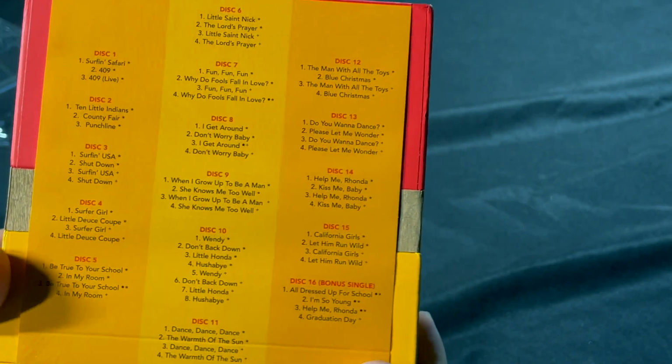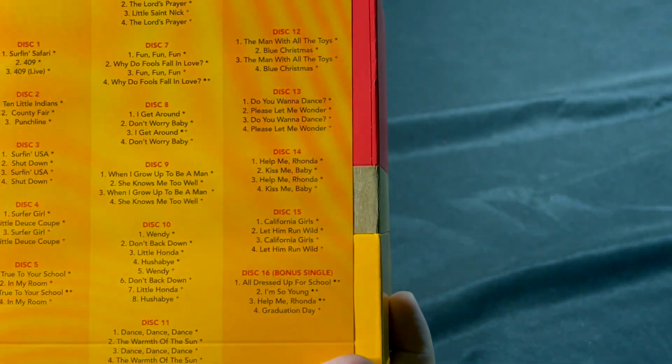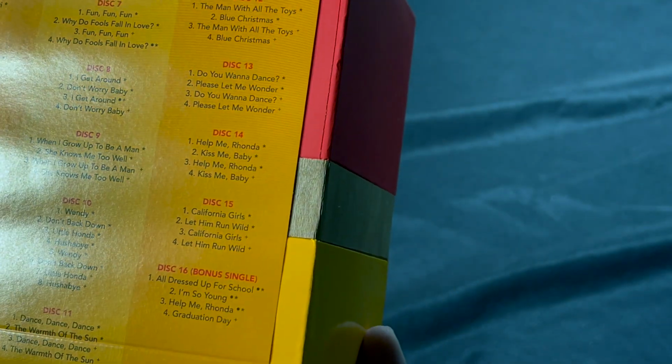Oh, one quick follow-up as I'm putting this away. I took a closer look at this, and yeah, a lot of these have 4 tracks instead of just 2, so you get the A and the B in stereo and the A and the B in mono. So we have lots of cool things in here.